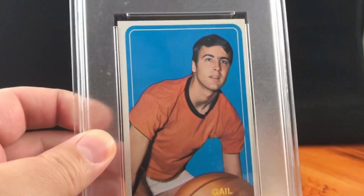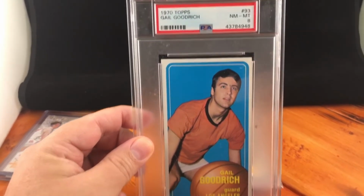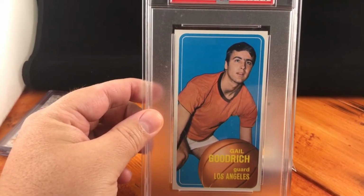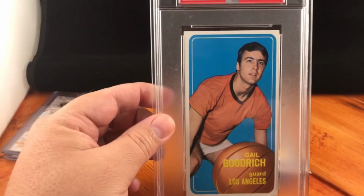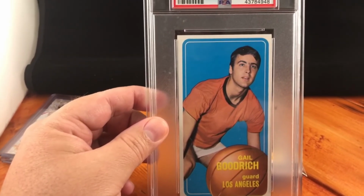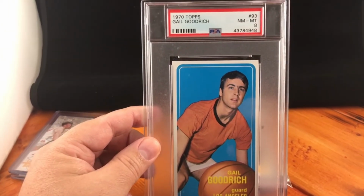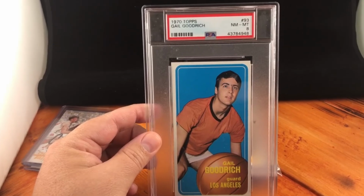Now this one's going to be hard to see based on my camera angle here, but this is a 70 Gail Goodrich and a PSA 8, so another Hall of Famer. Guy had a pretty good career. I think he averaged about 18 points, but during the core of his career, he's in the mid-20s, so not bad at all. He's only a 6'1" guard, so not a huge guy, but back then size was a little bit different in the NBA. But it was a pretty cool card.